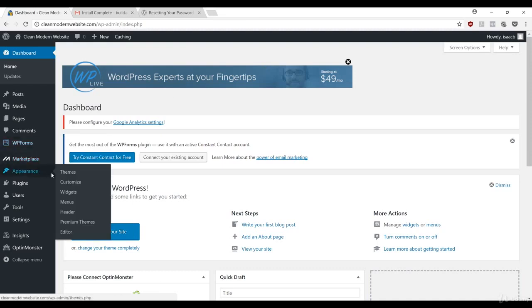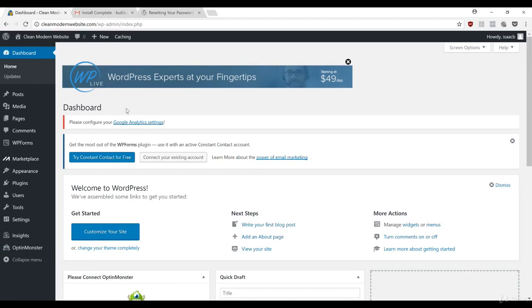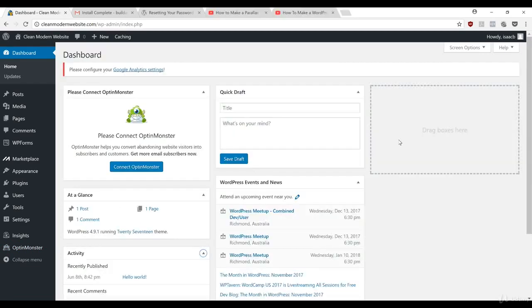And appearance is where we're going to go to install our theme. Plugins we're going to go into as well. Basically, plugins are great little ways of improving the functionality of your website and allowing it to do extra things that it couldn't previously do. Users is just your username, this here. And then tools, you don't really need to worry about that. And then we've got our settings here, which again, you probably don't need to worry about too much, but I can go into it a little bit. Alright, so that's the structure of WordPress.